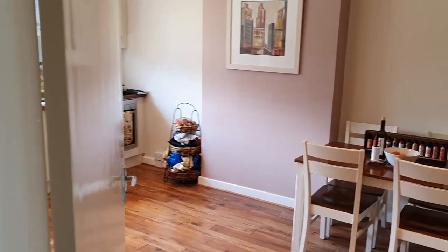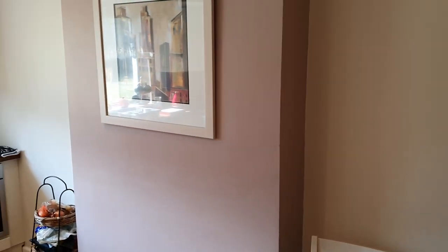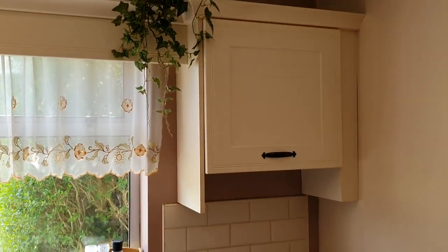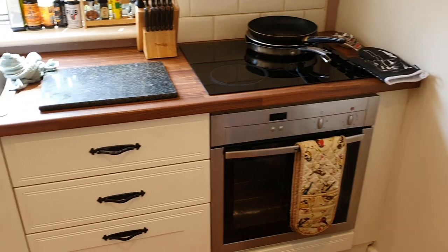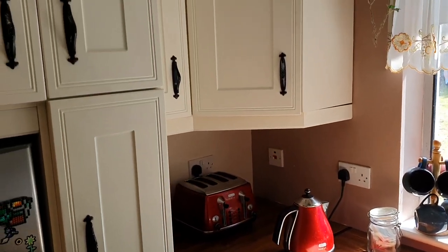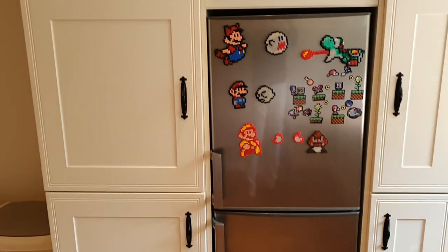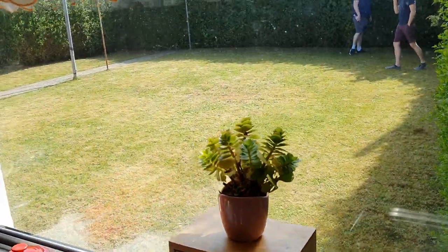to the kitchen, table and chairs, central heating, nicely painted, fitted kitchen, cooker, plenty of storage space, dishwasher. Fridge. You out onto the back garden.